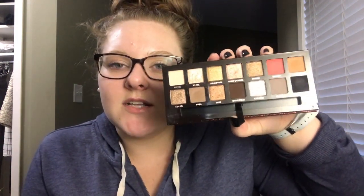The other thing I've been playing with, I went to Vegas twice so far. I may be going back soon, I don't know yet. But or even if I just have a night out or something a little bit more fancy, I'll use my Anastasia Sultry palette. And I love this palette, and I definitely want to get more wear out of it. So it's a more neutral toned shimmer palette, and that's what it looks like. So I've been using this a little bit more too.